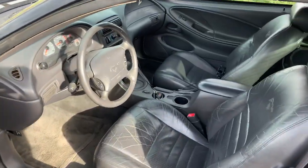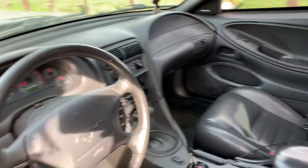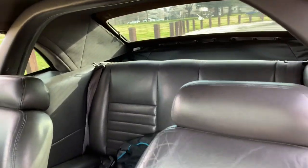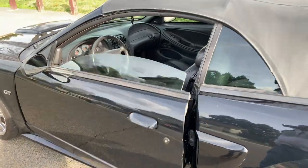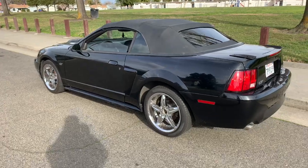Got a little CD player in there with the auxiliary cord, leather seats, no rips or nothing. So that's good. Little cracks, but you can't be mad at that. But yeah, man, got little sis back on the road.